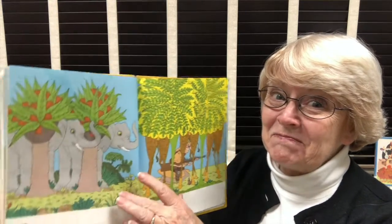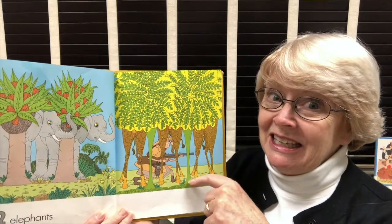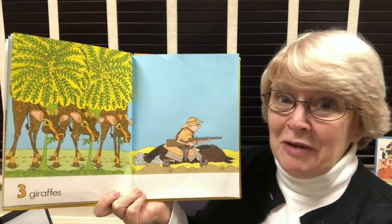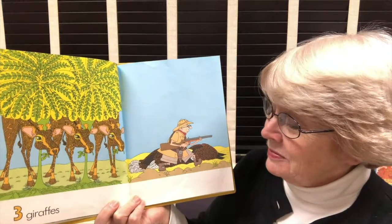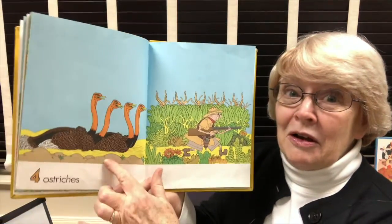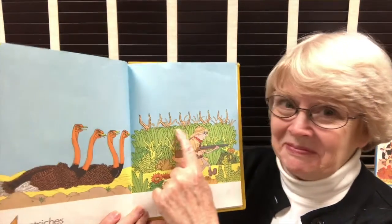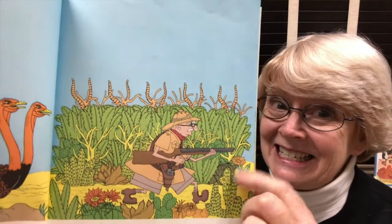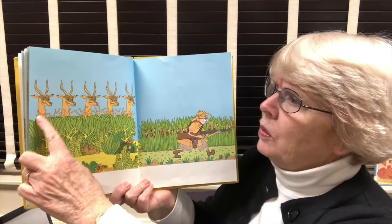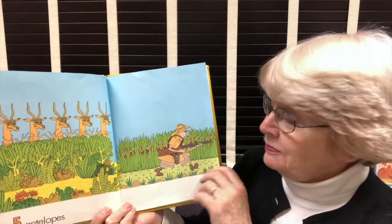He didn't see two elephants. He just kept on walking. He didn't see three giraffes. He just kept walking. He didn't see four ostriches. He just kept on walking. He didn't see five antelopes. Should we count them? One, two, three, four, five. Nope. He didn't see them. He just kept walking.